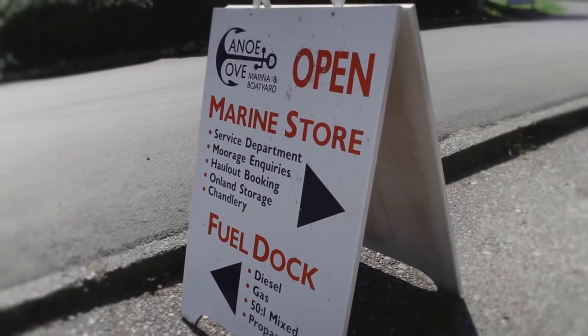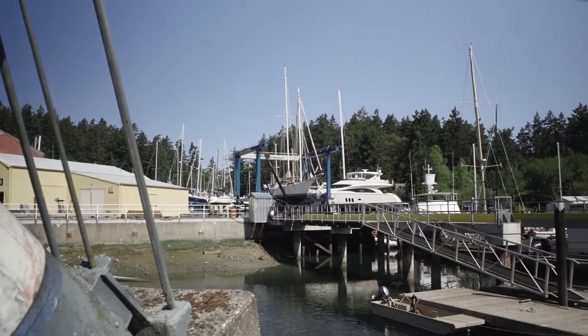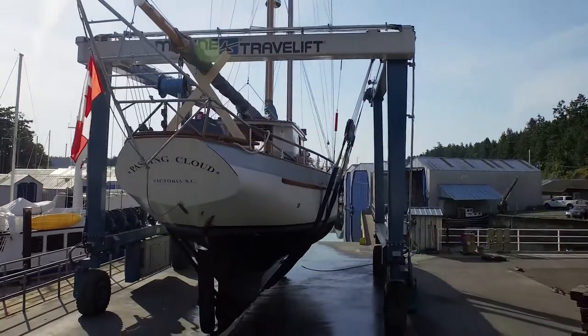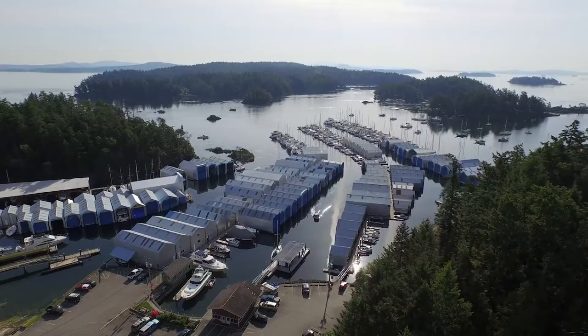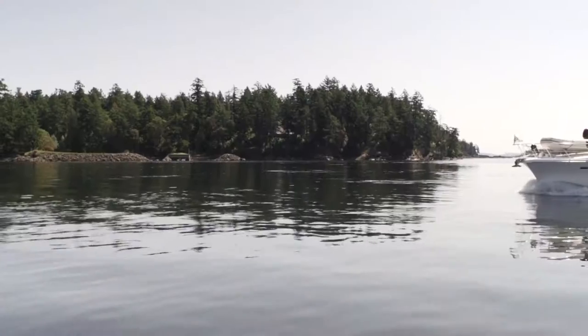Well, the marina in its configuration today has been here for 50, 60 years. However, historically, this was a place where rum runners ran during Prohibition, and there were boats coming in and out of here even before that time. So, probably boats leaving from this bay for almost 100 years.